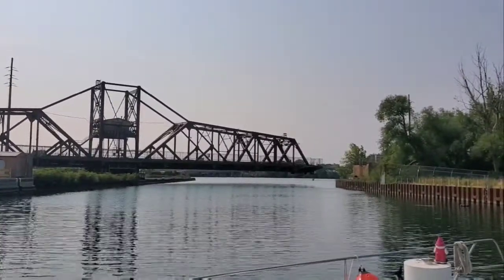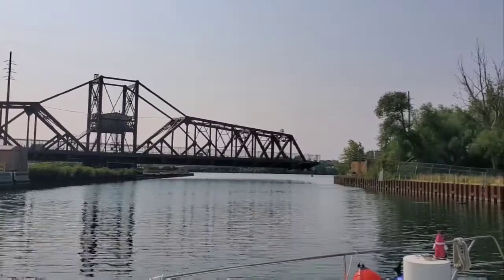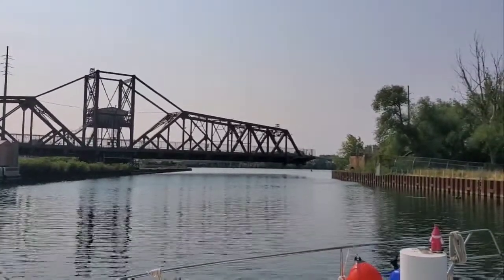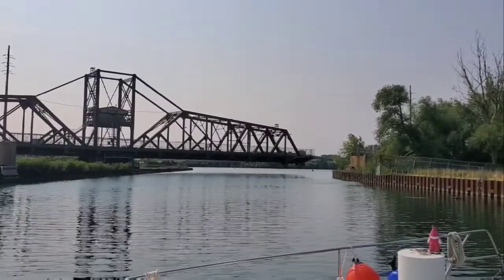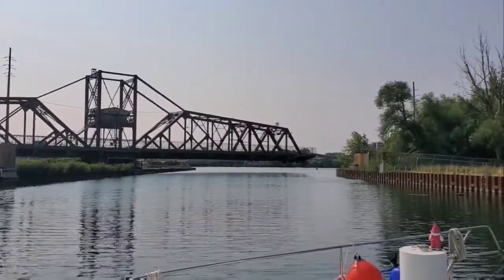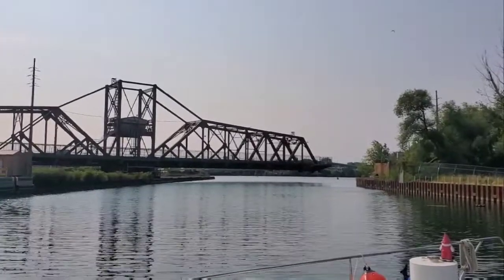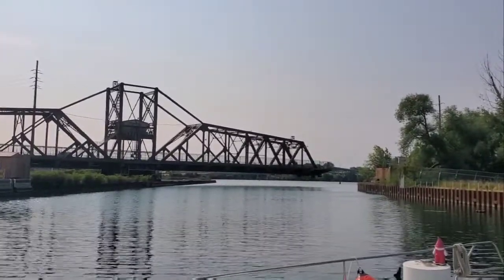After this, we will be coming up on Buffalo, and just as we're passing Buffalo, we're going to be in Lake Erie. Once we get in the lake, I probably won't have much to film, so this may be the last bit that you see until we get to Dunkirk.